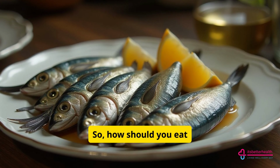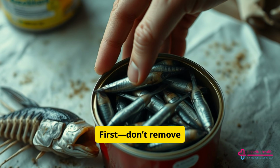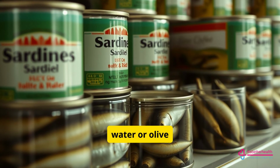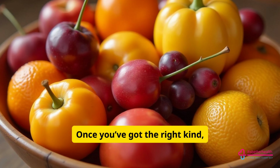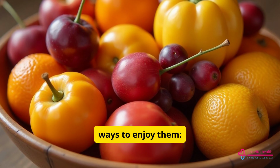So, how should you eat sardines to get the full benefit? First, don't remove the bones and skin. That's where the healing power lives. Instead, choose canned sardines packed in water or olive oil, not in heavy sauces or soybean oil that can interfere with nutrient absorption. Once you've got the right kind, here are a few senior-friendly ways to enjoy them.